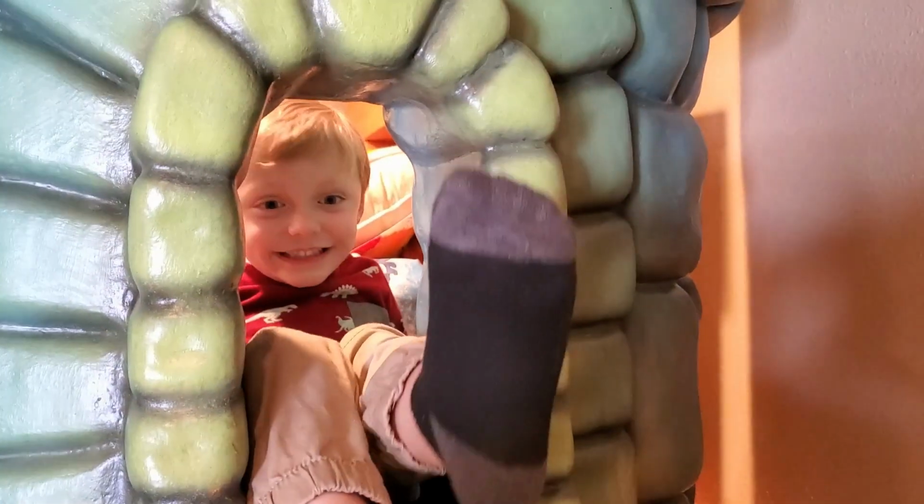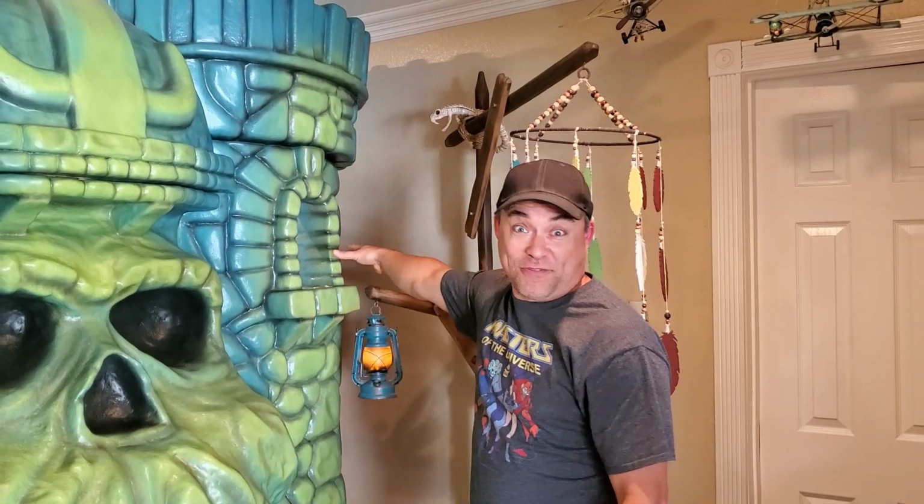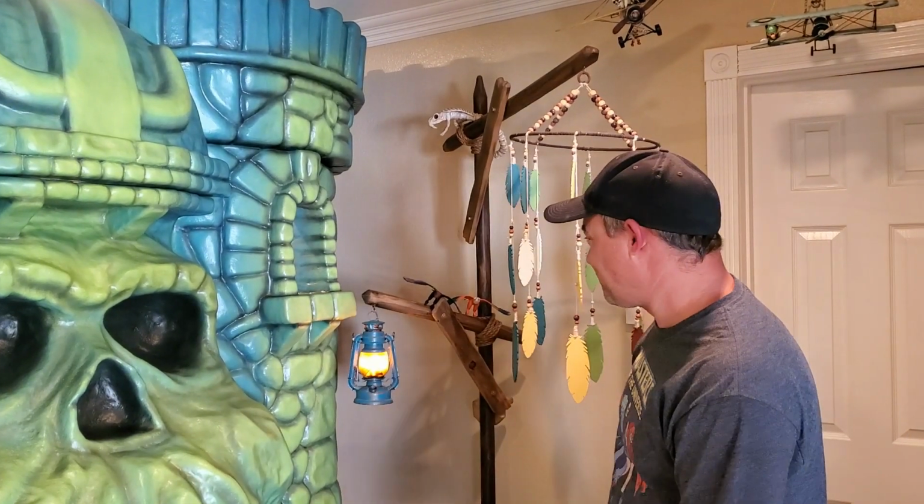I'm falling. I do wish we had more room in this bedroom because I would have built a slide or something for him to exit. That would have been fun, huh? Yeah, that would have been really cool.